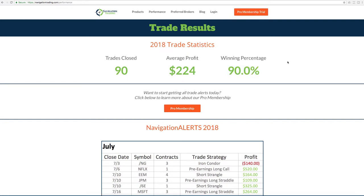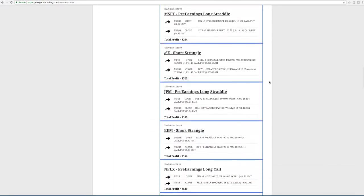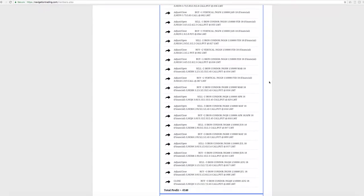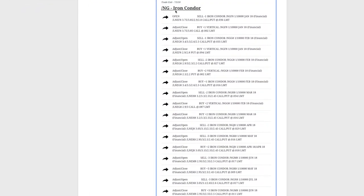But let's jump into the trades from this month and give you a little recap of what happened. So this is what it looks like inside of your members area. And let's go back to the beginning of July to start in order to get an idea of what we did. So our first trade was a natural gas iron condor.